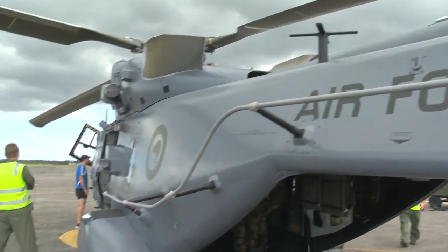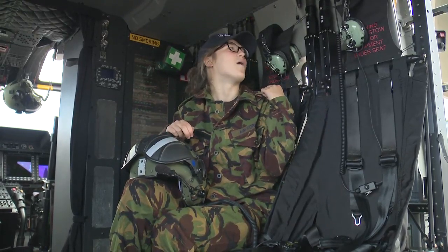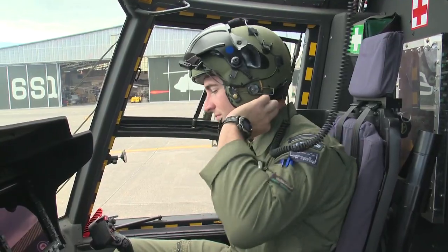What's really cool about this thing is that everything you see in the movies is actually here, like all the buttons and the wires and the headphones you see everybody wearing, even the helmets.